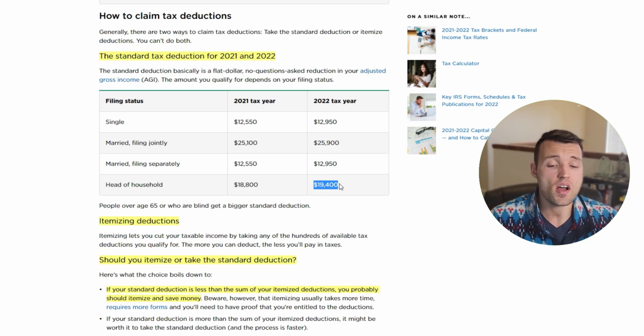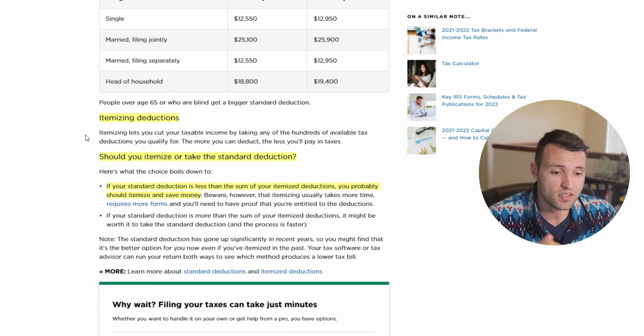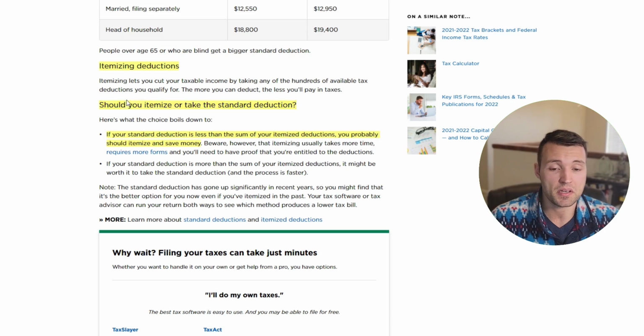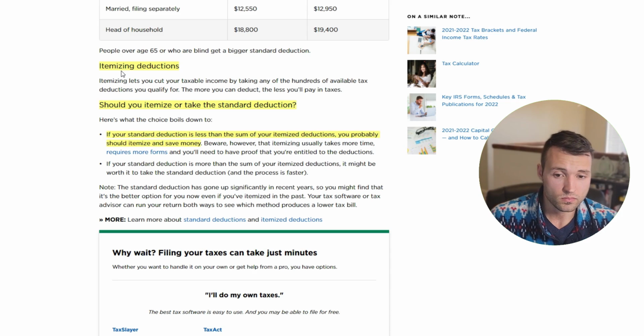And so basically, if you have not kept track of it, if you are not keeping up with this, for most people, the best deduction is going to be the standard tax deduction. Now, what is an itemized deduction, and how do you know if you should be doing itemized deductions versus standard deductions? Well, an itemized deduction is basically going to let you, again, cut your taxable income by taking away the amount you have given away, or how much you have been taxed, or how much interest there has been. And so the question is, should you itemize or take a standard deduction? Here's basically the summation of what you should do. If your standard deduction is less than the sum of your itemized deductions, you probably should itemize to save money.